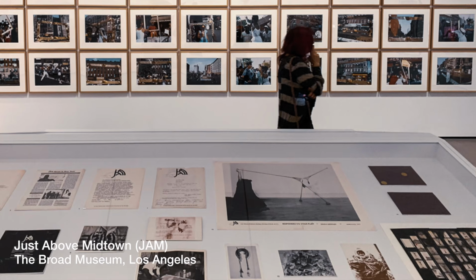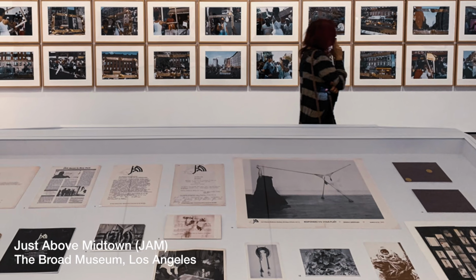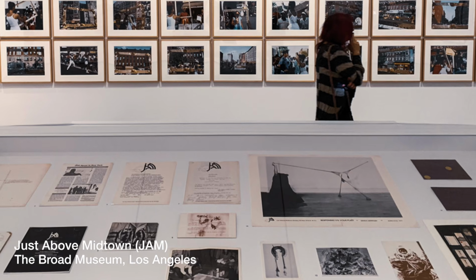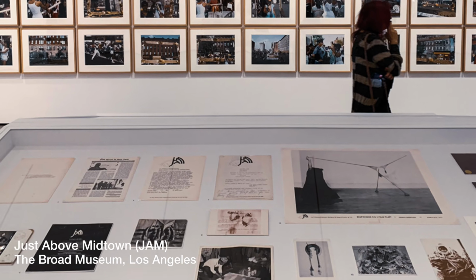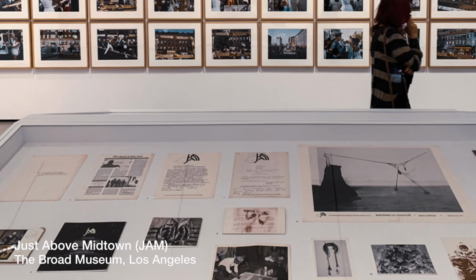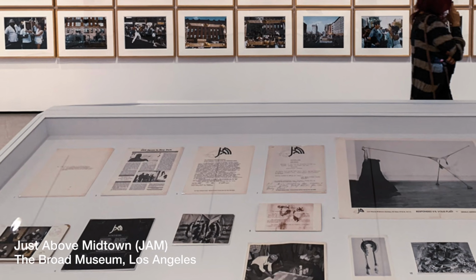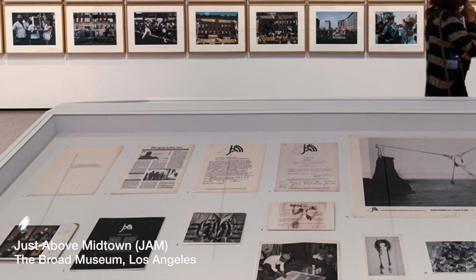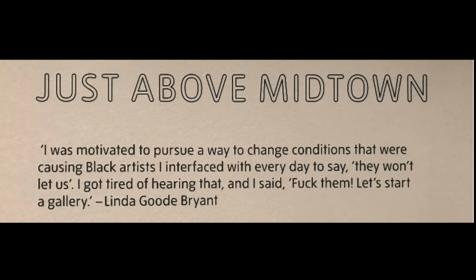In the vitrine placed at the center of the gallery were items from the JAM archive, including installation photographs, exhibition posters and catalogs, publications, as well as performance documentation that capture the essence of the space's programming throughout its duration. It is amazing to see the amount of pride and also the growth the space produced spanning its history from 1974 to 1986.